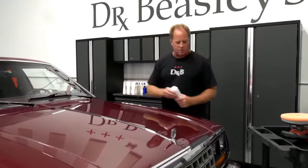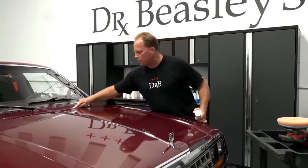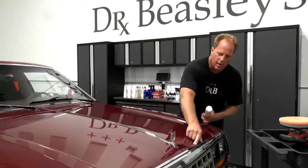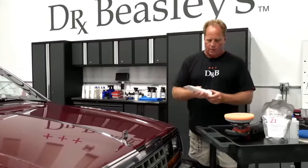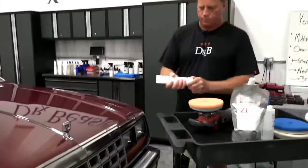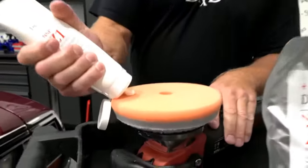So in this case, I'm just going to stay between this high point right here, the edge right here, the chrome trim right here, and the chrome trim right up there. And then my class will finish out the car. Okay, so shake well. And then these are concentrated products.